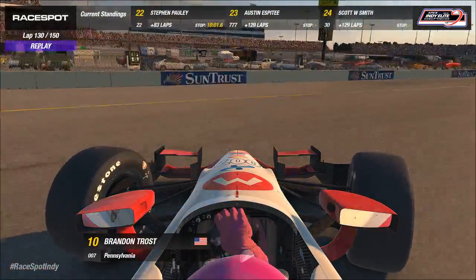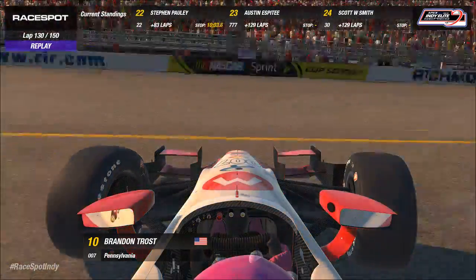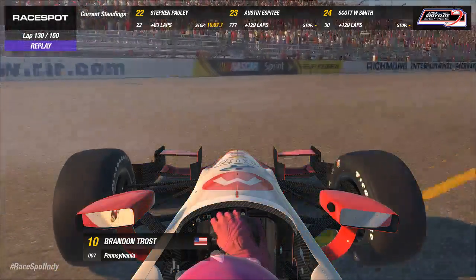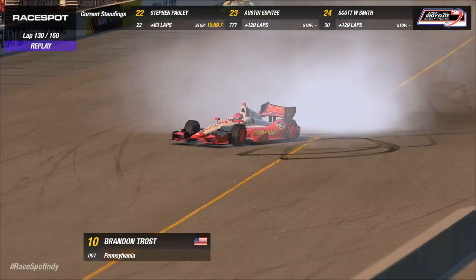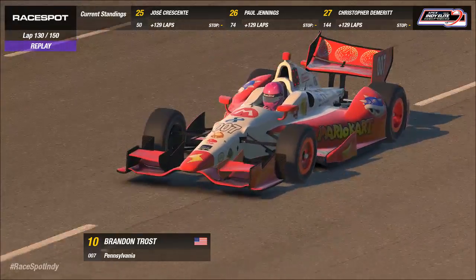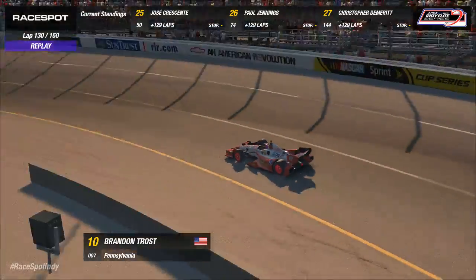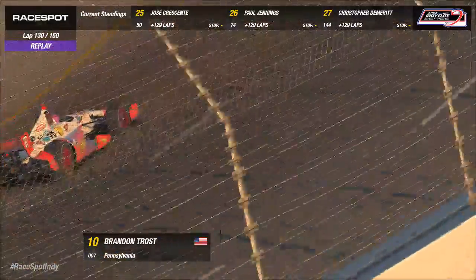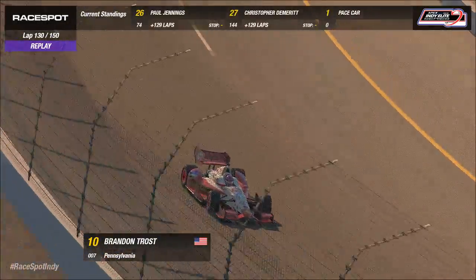Trost, exit of turn number 2. He does hit the wall. Barely, but it was such a barely scrape there. Have you seen what we talked about, that rear wing? Those poor little stars are mangled so much in the rear wing of his car. Oh, you're saying on the inside wall. I thought you meant he hit the outside wall. I was like, no, he didn't. But yeah, the wall.